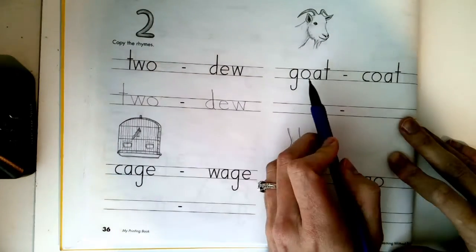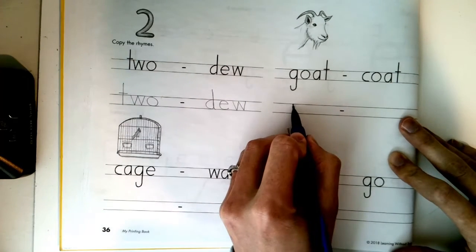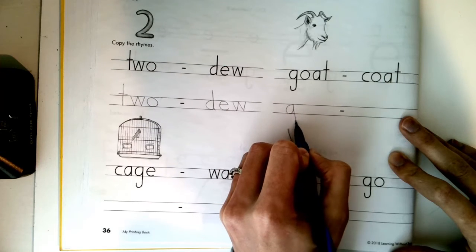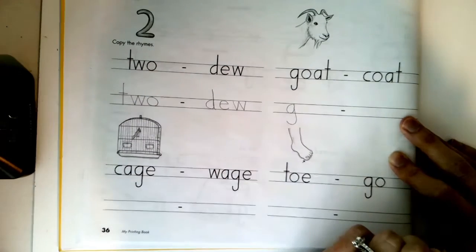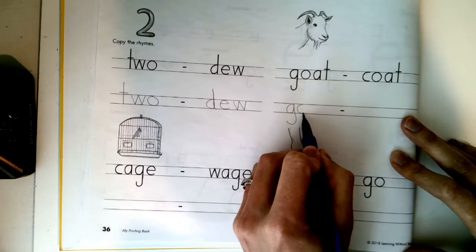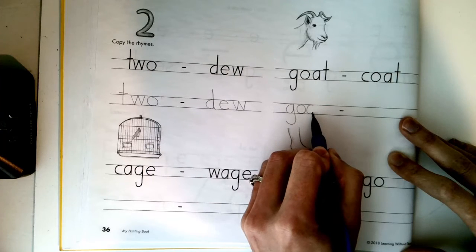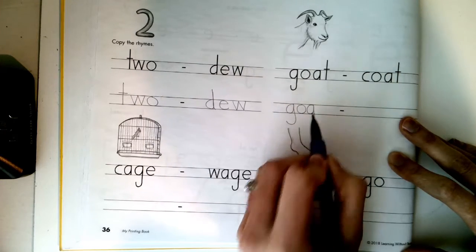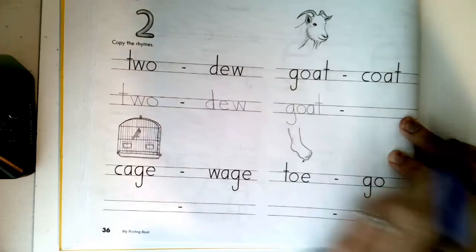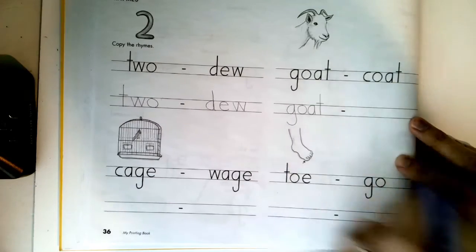Now let's do goat and coat. G is a magic C. We go up like a helicopter, bump down, but we keep going. It's descending underneath our line. Okay, O, magic C, and keep going. A, magic C, up like a helicopter, bump down. And a T is a tall, bump down, little line to cross. Good, so we have the word goat now.